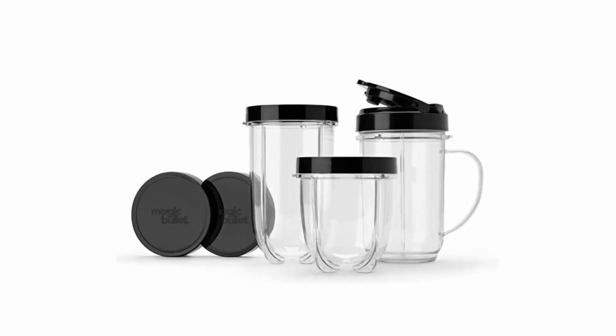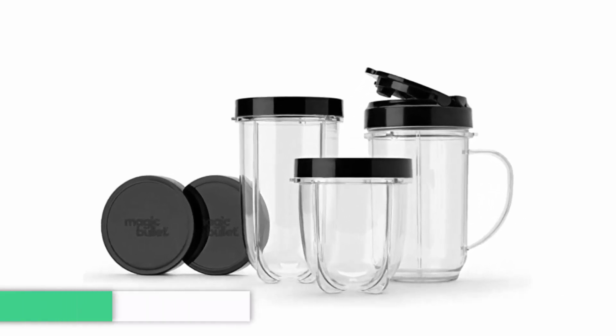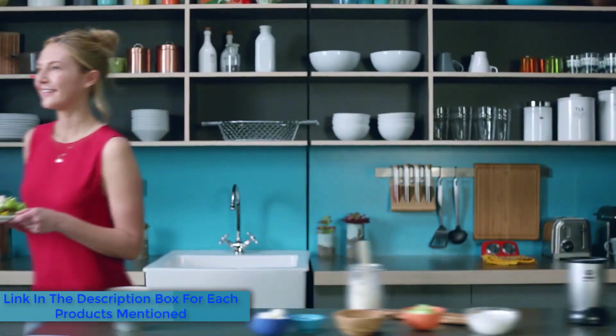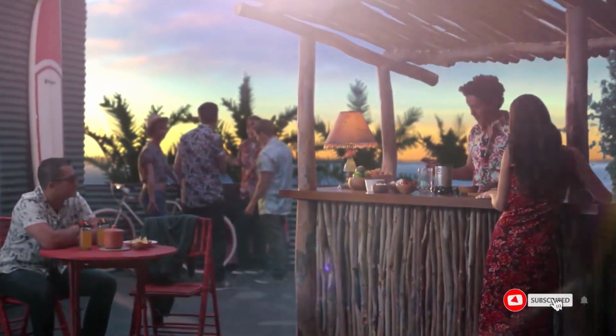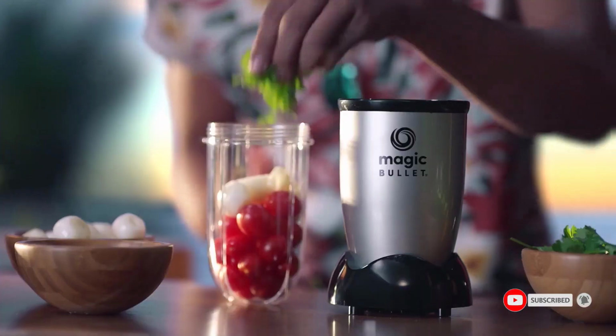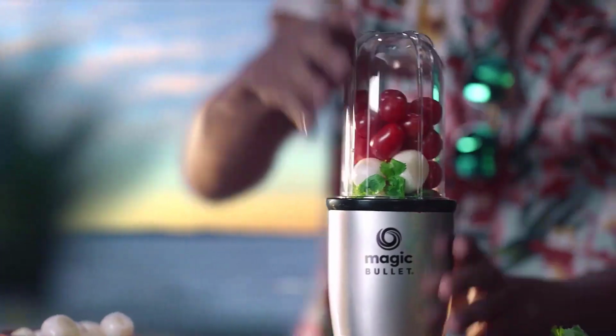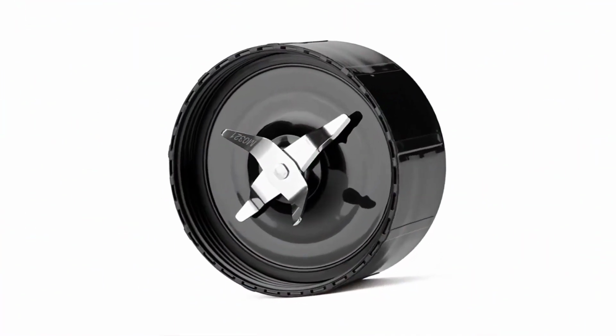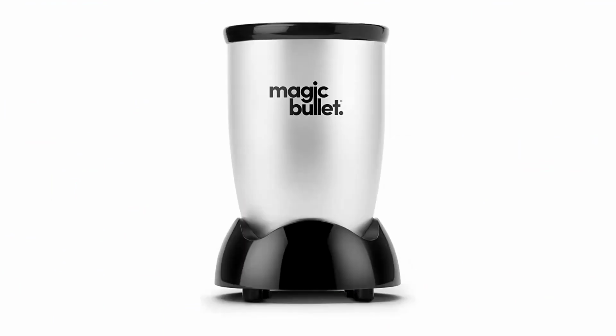Not only is the entire blender very compact, but the 12 and 16-ounce cups are perfect for single servings of smoothies, dips, and more. And they're still very easy to wash, unlike some of the narrower cups we tried. You can fit your hand inside the cup to clean with a sponge, and the shallow blades feel safer to put your hands around. In the majority of our tests, the results came out pretty good, especially for a blender of this size and price.